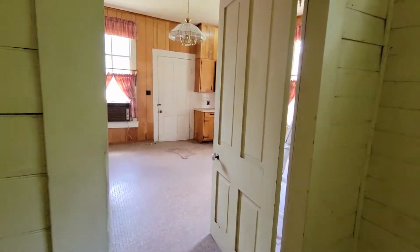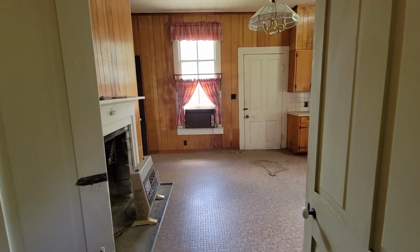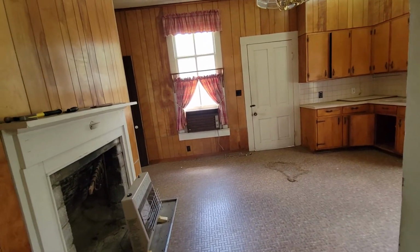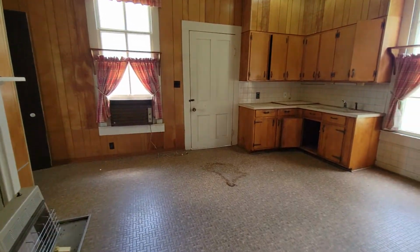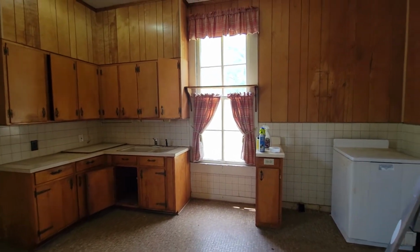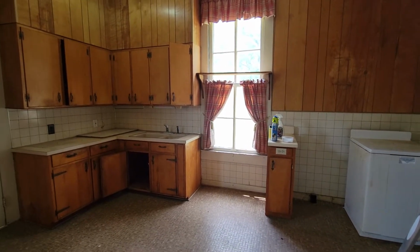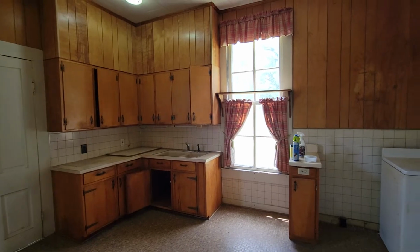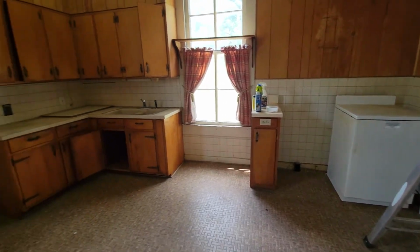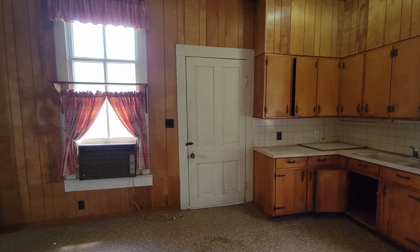This is the kitchen. This is where the summer kitchen kind of started. It was not attached to the house because they did not want the heat from the kitchen getting into the actual house. So we're going to be working on this today. Everything in here is coming off, coming out. Obviously the cabinets, the paneling all the way around. I have an idea of what this is going to look like when we're done, but we'll see. There's a door right there that goes to the outside.